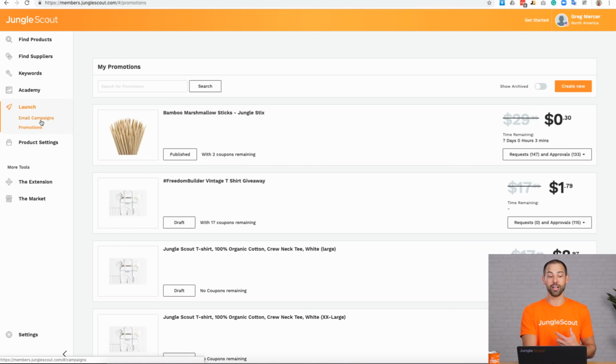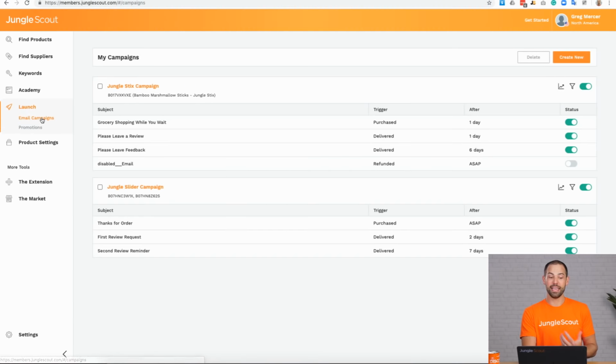And if I jump down here to launch, this is the brand new section. Today is the official release day for it. So inside of this section, you see these 2 pieces of functionality that I've spoken about for the past 15 minutes. Promotions is the way to publish deals for bargain hunters and distribute coupons for them to purchase on Amazon. Email campaigns is the way that you can follow up with all your customers and ask them to leave a review.